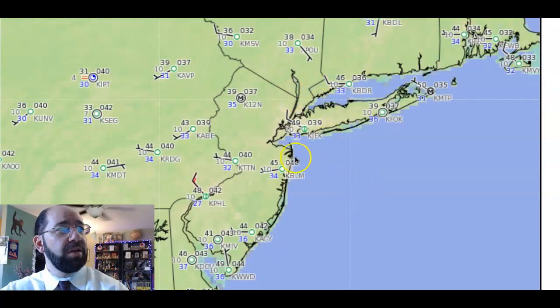High pressure is building in with a westerly wind around 5 to 10 miles per hour. Temperatures range from the mid to upper 30s over the northern interior, upper 30s to lower 40s in your suburbs, and mid to upper 40s in your major metro areas.